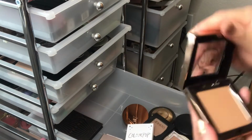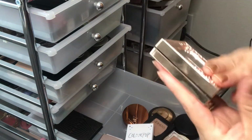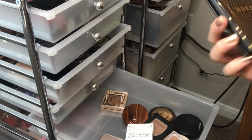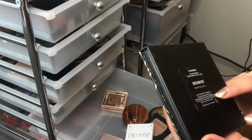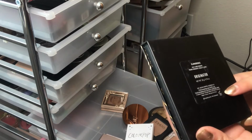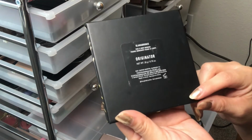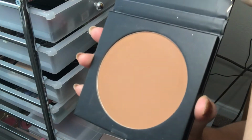Next I had this one from Pretty Vulgar. I really like it. I think I got this one in my BoxyCharm. It's really pretty. I like it. I'm keeping this one. And last but not least, I have my Morphe big pan. This is the Glam Bronze Face and Body Powder in Originator, something like that. So look at this. This is a huge pan. So I really like this bronzer.